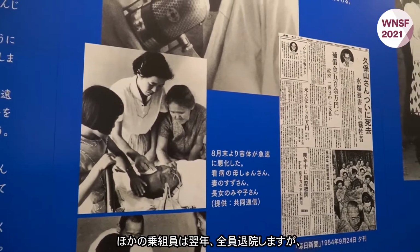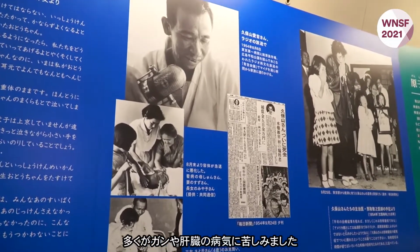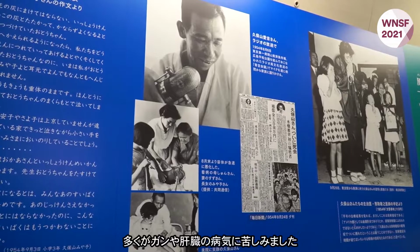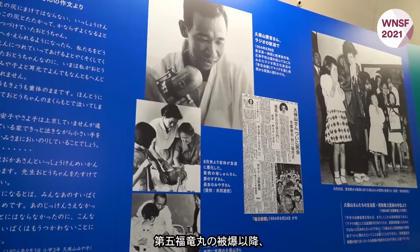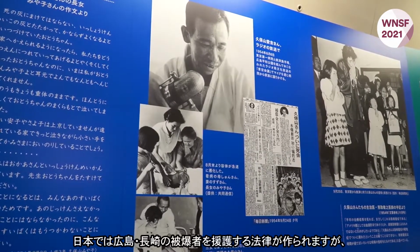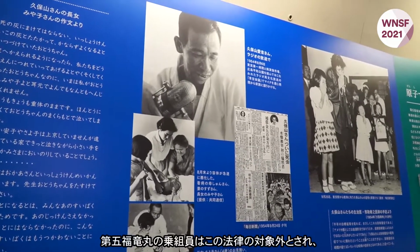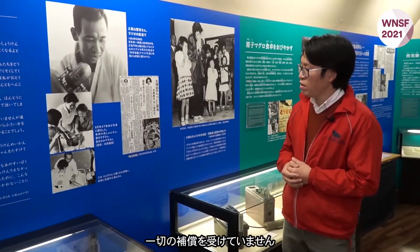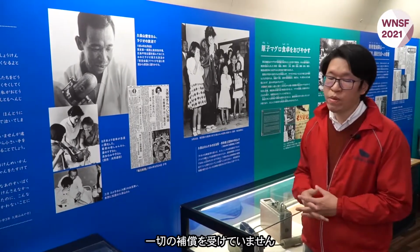The other fishermen were released from the hospital in the following year, but many of them suffered from cancer or liver disease. After they were exposed to radiation, a law to support the hibakusha of Hiroshima and Nagasaki was passed in Japan, but they were not covered by the law. So they didn't have any support from the government.